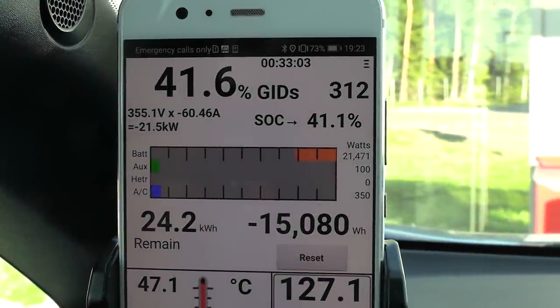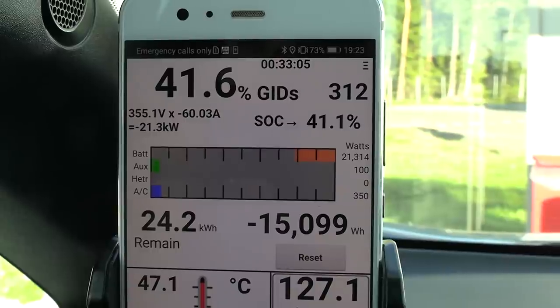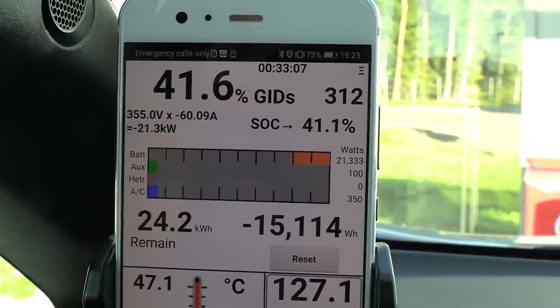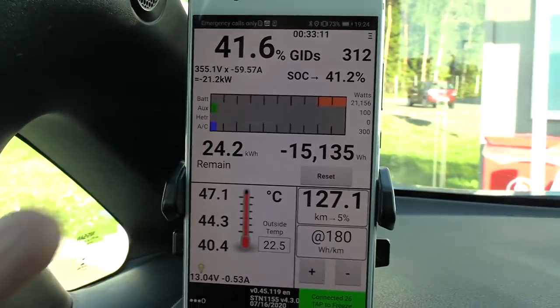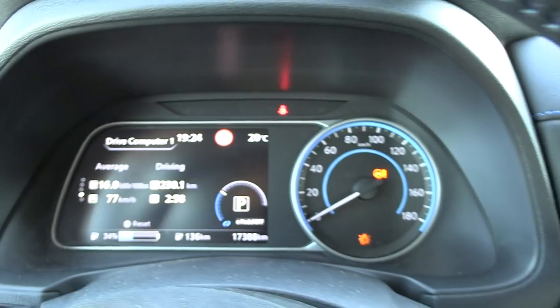Yeah. Okay, just slack here a little bit then. What? 21 kilowatt, we've been here half an hour. Okay, but I think we have enough now. Yeah, we should have enough. Okay.